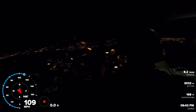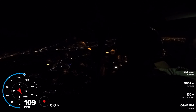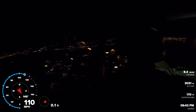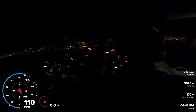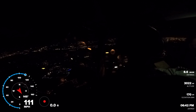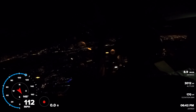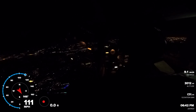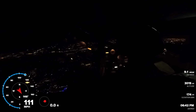Now, the needle's to the left, but if I want to see what radial I'm on, all I do is this. Right now, I'm on the 200 radial. I'm about the 190 radial. And I can track this out all the way to the ocean. Make sense? Yep. Alright. We're going to head back to the airport.